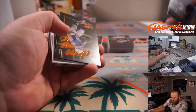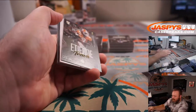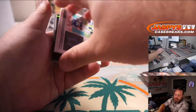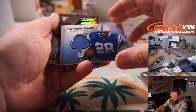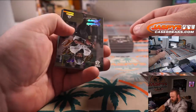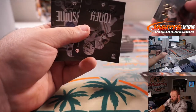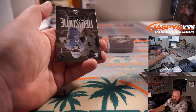That is Justin Herbert, out of 100 for the Chargers, Mark Haraki. Travis Etienne, 299 for the Jaguars, and Sean Maddock. Marshall Faulk relic for the Colts, and Chris Lombros. Kadarius Toney for the Giants, Matthew Brister.